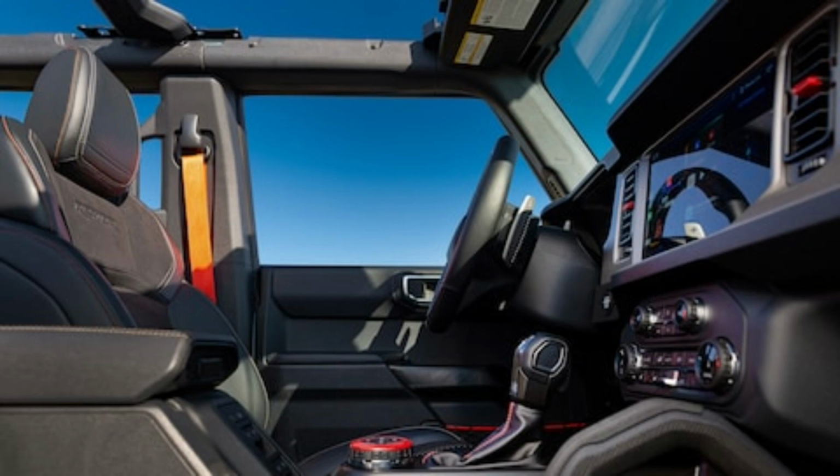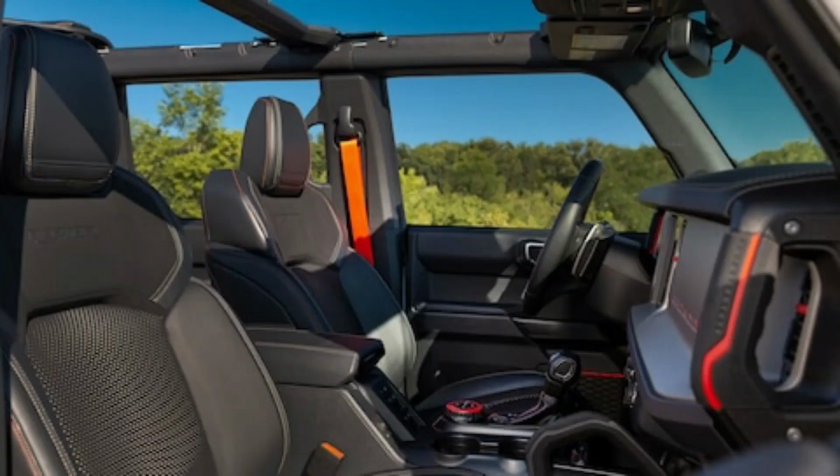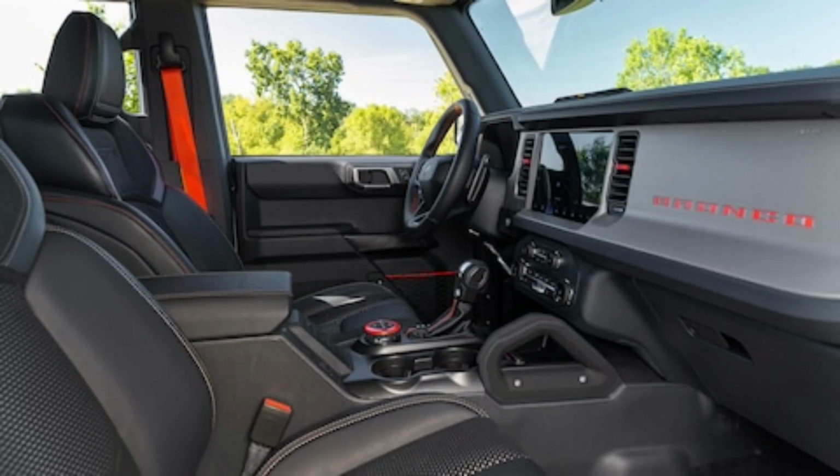If there's a weak spot in the Raptor's game, it's the engine. The twin-turbo 3.0-liter V6 raises output by 103 horsepower and 30 pound-feet of torque compared to the 2.7-liter unit available on lesser Broncos. Yet you wouldn't guess it's packing 418 horsepower from the driver's seat or by looking at the numbers.